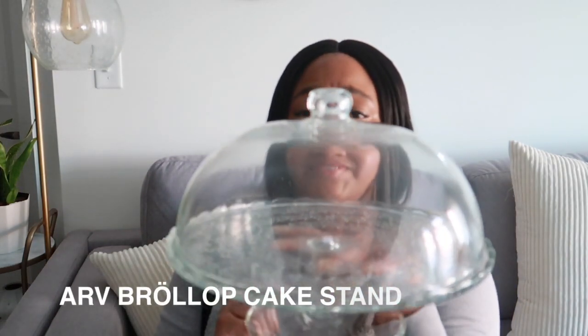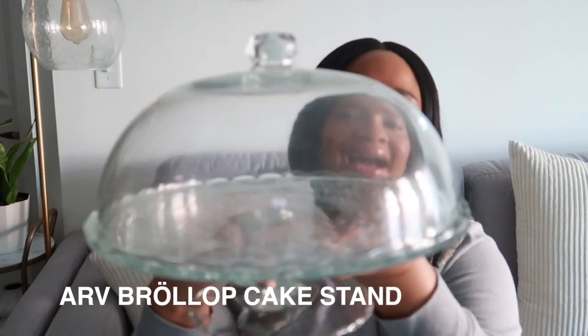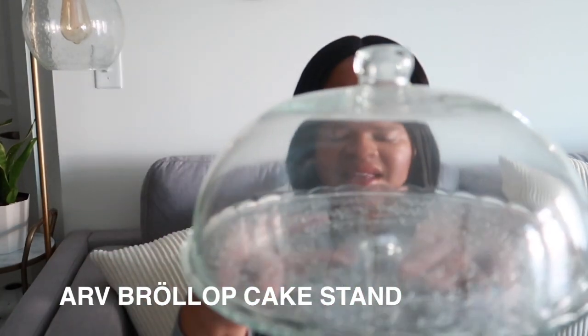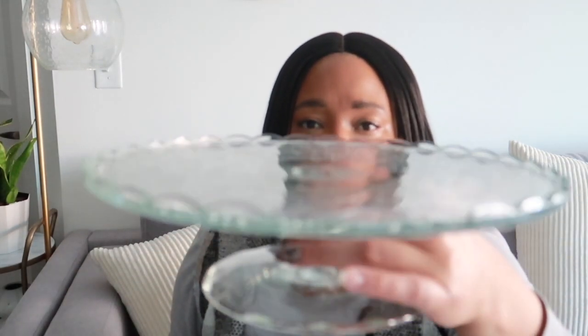All right, next up is this lovely cake dish. I cannot pronounce the name of this, so I'll just pop it up on the screen. But I love, love, love this. I've had my eye on this for a little bit. I just didn't need it at the time. I love the floral detailing at the bottom of the cake tray. And then it has this cute, I don't know, ridged kind of detailing.